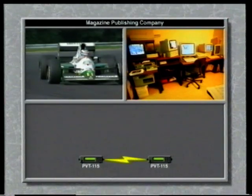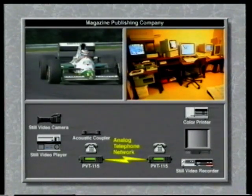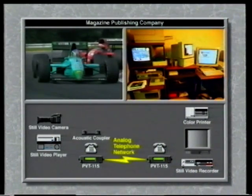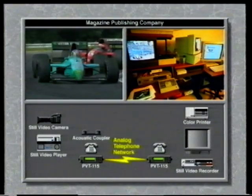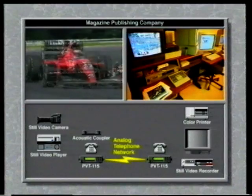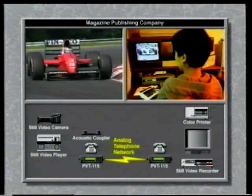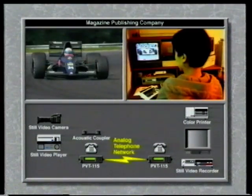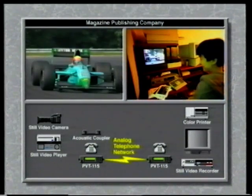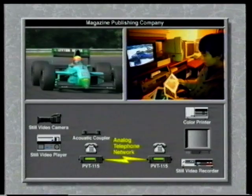One customer uses Sony's system overseas, taking advantage of its portability. This is the editing room of a Formula One racing magazine. Immediate race coverage is essential to their success. When conventional film photography was used, the film had to be sent by courier and developed in Japan. The time for sending and developing photos was an obstacle to shortening their lead time.